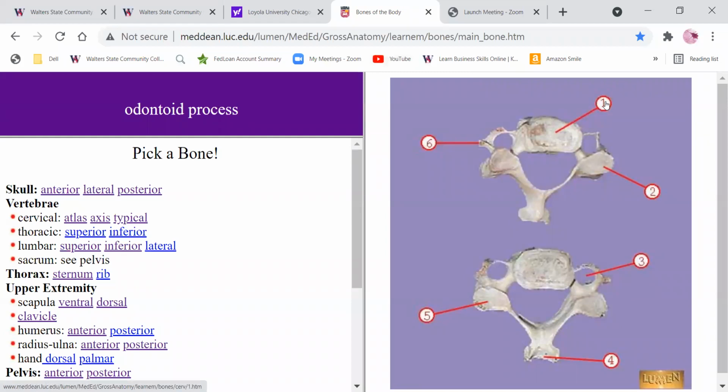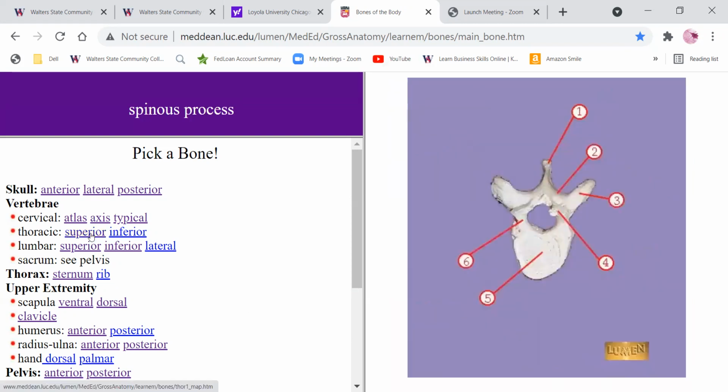is the body. Most of these vertebrae have a body, and there's the body there and there. And this is the spinous process. Most of these vertebrae also have a spinous process. Well, let's take a look at vertebrae that you're more familiar with. There's a typical one that we looked at.